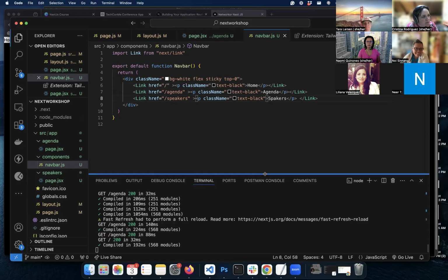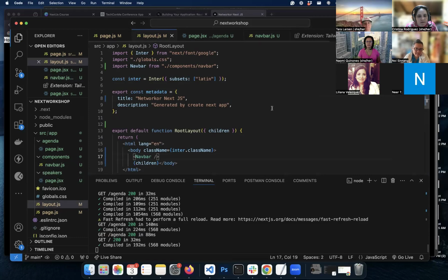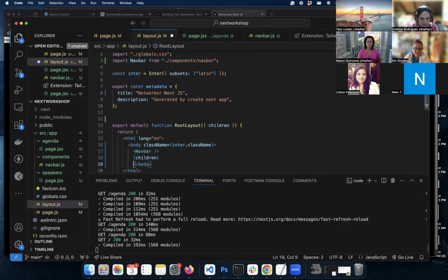Sure. Could you show your layout file again, please? Yes, my layout file is here. The thing that I did is I import the component, and then I'm using it inside the body. Everything that you need to put will have to be inside the body. Great, thank you. You're welcome.